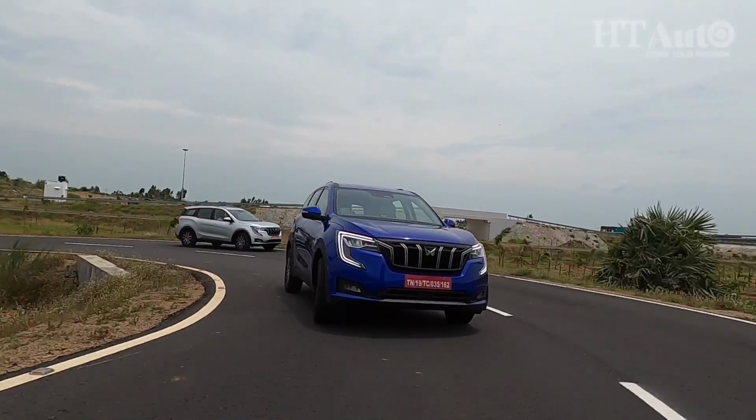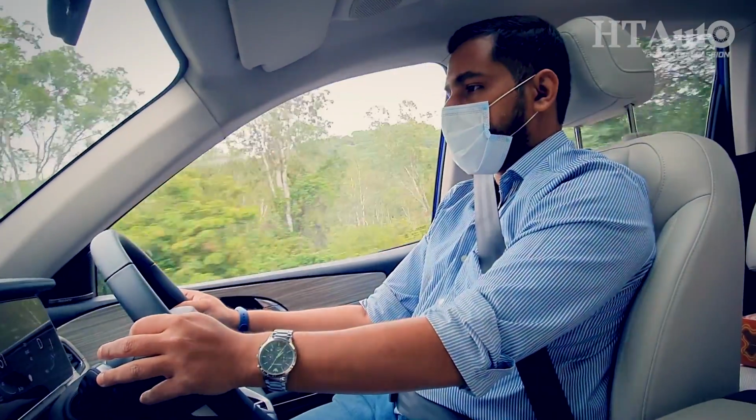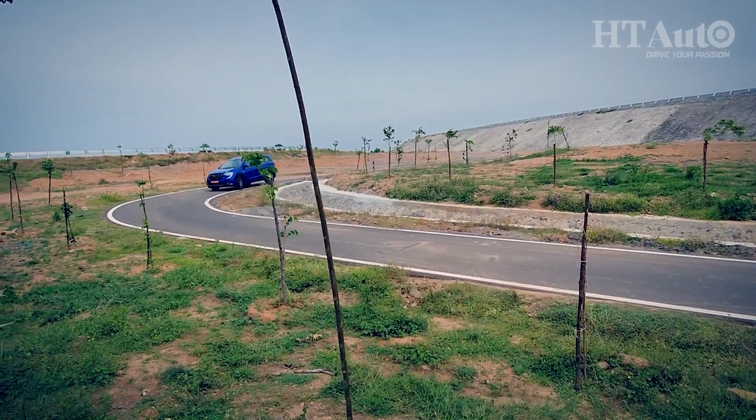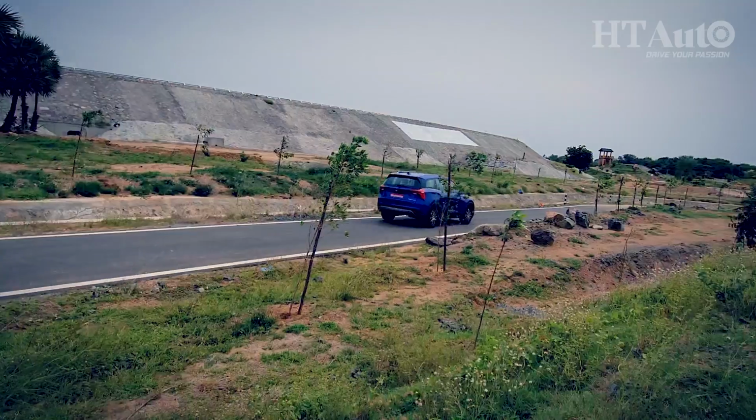But the one negative aspect that I found on this car is the A-pillar. It's a very chunky, very thick A-pillar. So out on open roads, if you are making turns, that can be a bit of an obstruction. It hinders your view.